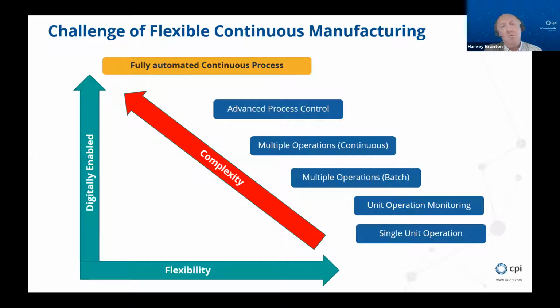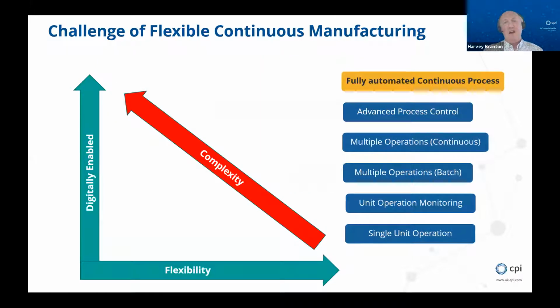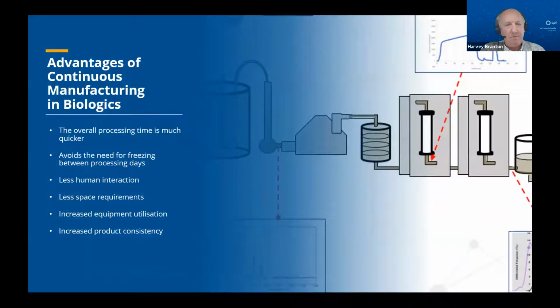Now, as we go through this, they become more digitally enabled because they have to in order to deliver the ultimate goal, maybe of continuous processing or maybe real-time product release. But certainly what we see is that complexity increases across this. Now, the complexity hopefully will never be seen by the operator because it needs to be a simple to use system, but built into the system, as you've seen within all the presentations so far, there's a lot of complexity. But what we've been playing with and trying to understand is how we can keep the flexibility, but make it more digitally enabled. So that's just my introduction, and I'm now going to hand over to Abby, who's going to go into a little bit more detail about the project that we worked on.